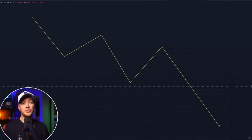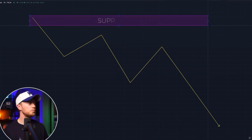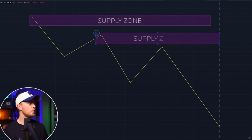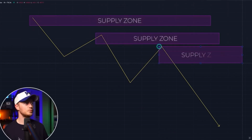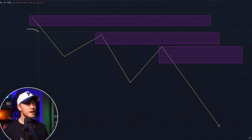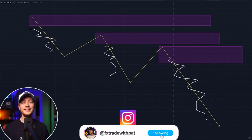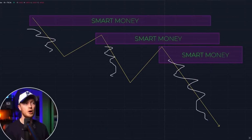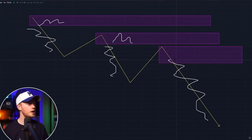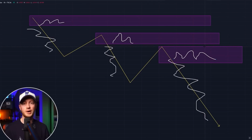claim a bunch of money. The same thing goes for sell trades. For sell trades, this is our supply right here, this is our supply right here, this is our supply right here. These are our areas of interest. Why is that? Because every time we get the price pushing down hard like this, it's telling us that this is where the smart money is. The institutional investors are at this level, putting a ton of selling pressure here because they think this is a good price. And if that's a good price for the whales, the big players, it's a good price for us.